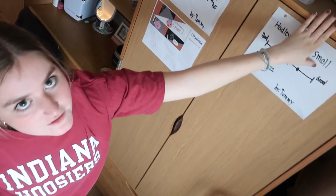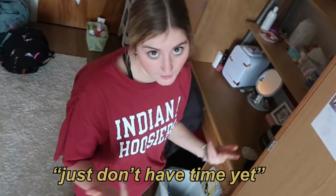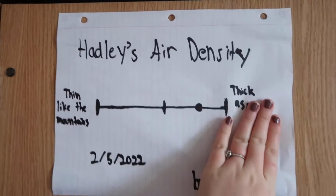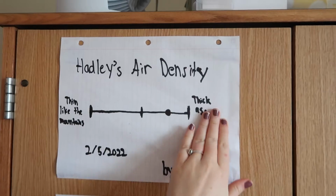I have some more stuff that I should probably return to the RA resource room, but just don't have time yet. I have these little things on my chest, little decor made by my friend Tommy. A little bit of choice words on there, so we're just gonna cover them.